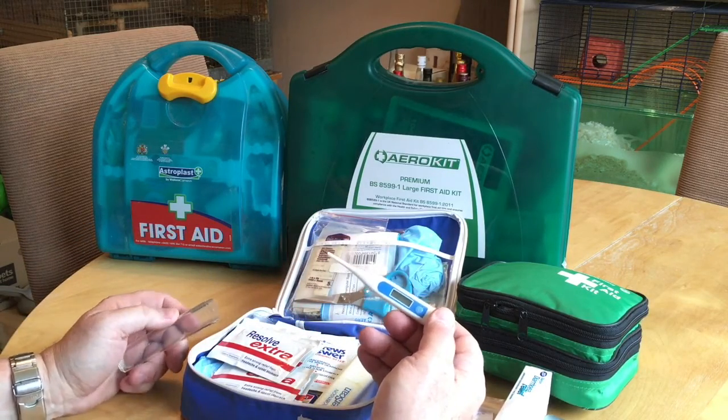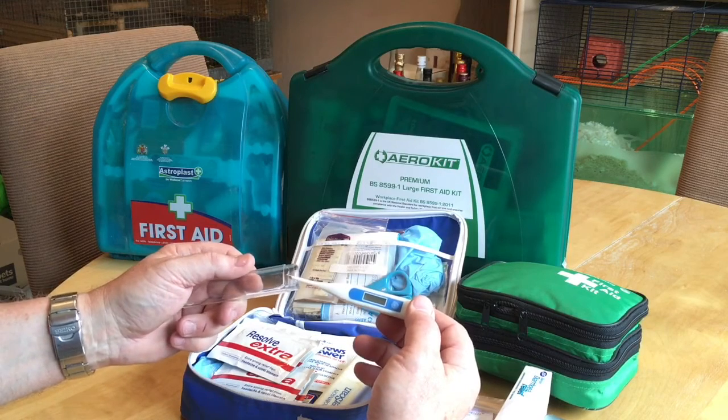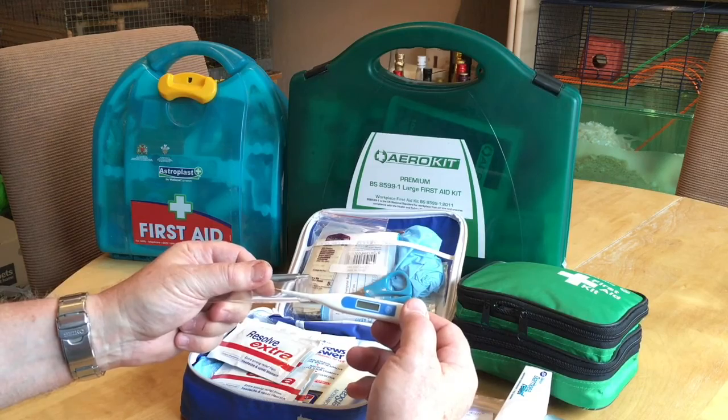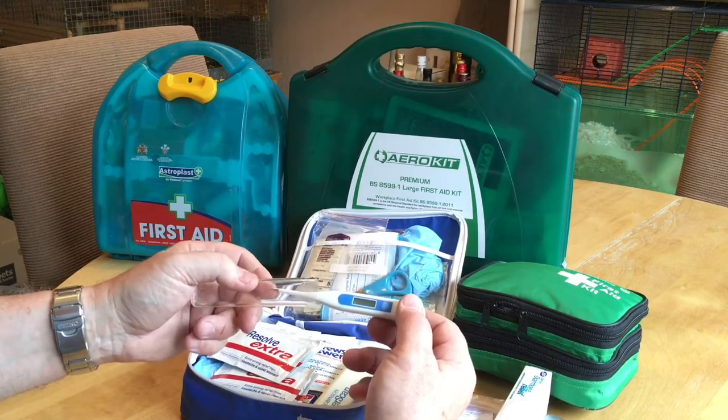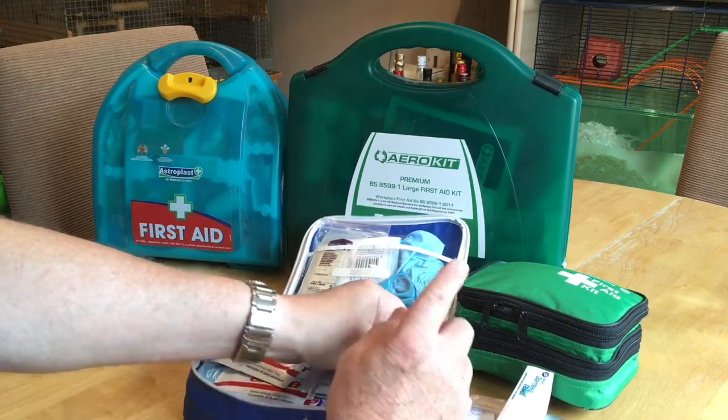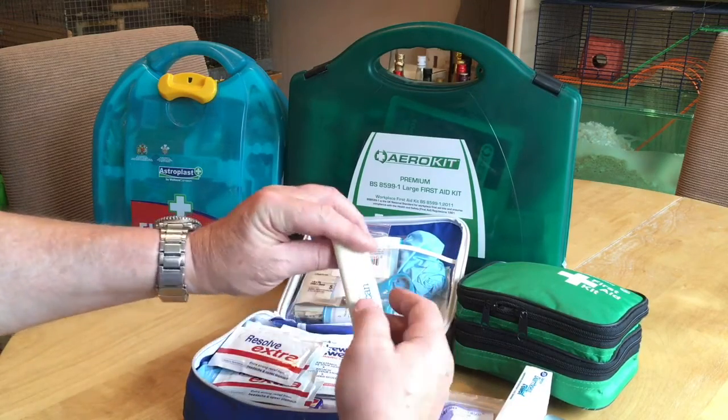You might think, oh, what's he want one of those for? But if somebody's got a temperature, you need to know that. So when you phone up, you can say he's got a temperature of. So very useful. Never been used yet, but you never know.